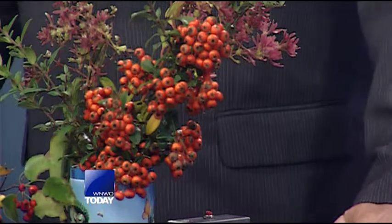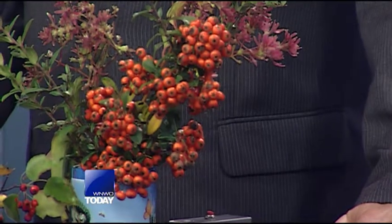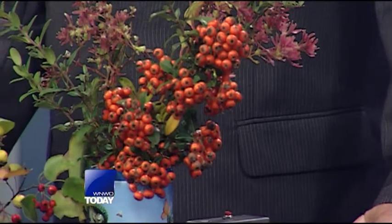Sweet. And right next to that's pyracantha or firethorn, that orange coloration, and that's another really good beautiful berry, and you couldn't ask for a better color to match the Halloween season than that pyracantha. And one thing you could do is lay some of these berried branches right down next to your pumpkins in your display outside, or you can bring them into the house.